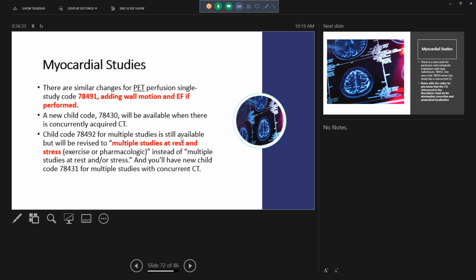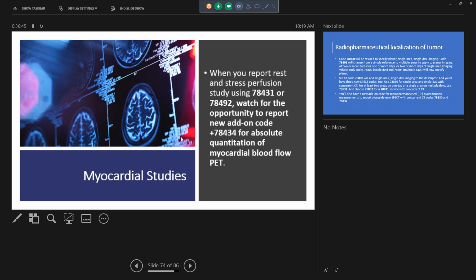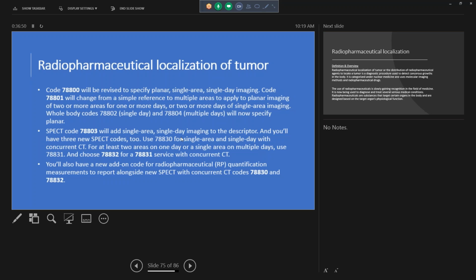But it's for these PET scans and CT scans that you're used to doing for your nuclear study test. Nobody here would use this, but it's radiopharmaceutical localization of a tumor. These codes that I'm talking to you about now are in your CPT book in the 78,000 series, and that's where all the nuclear medicine stuff is.